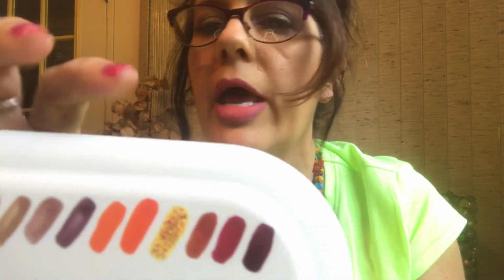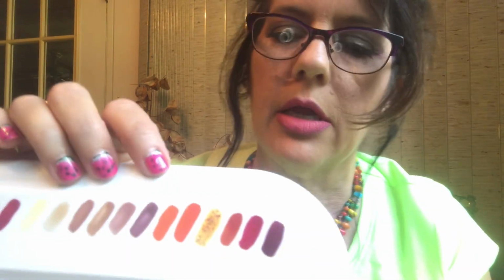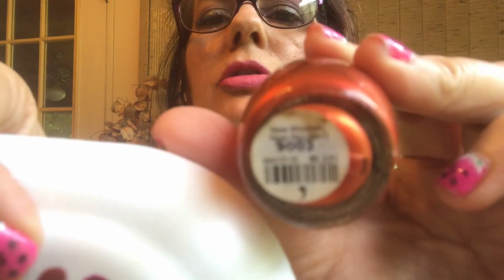Okay, so next I have a kind of a reddish, coppery color, and I don't have too many reds, but this is one of them. Well, this is really an orange. This is like a burnt orange. This is called Now Museum, Now You Don't. And the label's kind of got something on it, but Now Museum, Now You Don't.